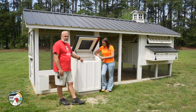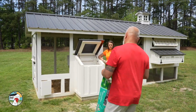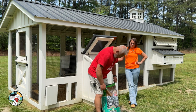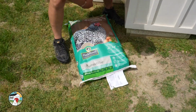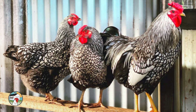So I want to take a second and start with one bag. Okay, so now listen, Purina layer feed, pellets. Oh, the chickens love it. You know, why do I love this feed? Any idea? It's because of the silver lace wine dot on it. It's just that simple. I love silver lace wine dots. I don't know what it is.